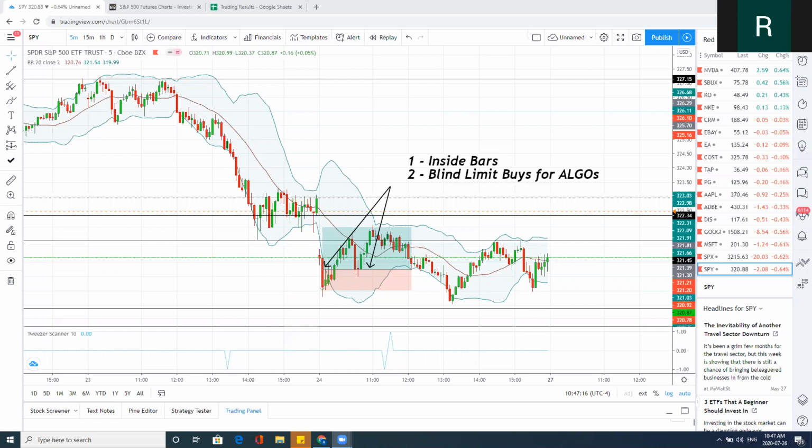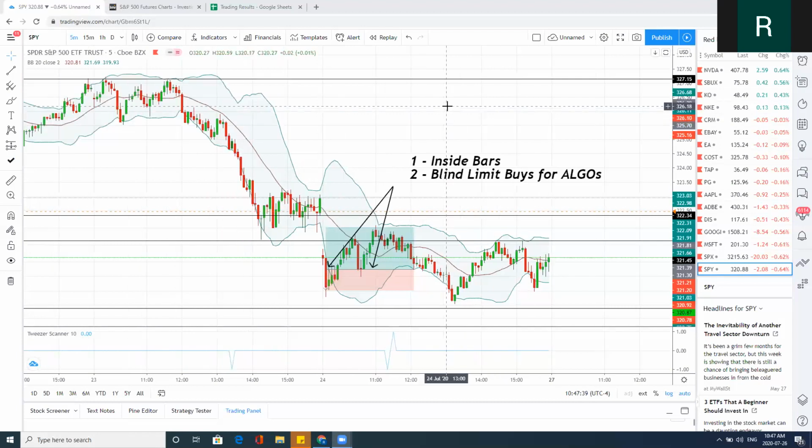All right, guys. So I went through all of 2020, every trading day on SPY using a 5-minute chart. And I found some interesting conclusions that can greatly increase profitability. And it all comes down to timing of your entries in the market. So there's two specific timing types that I want to go over today. The first one is inside bars, and the second one is looking at limit buys, which algos use.